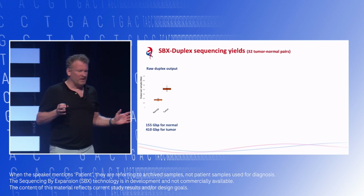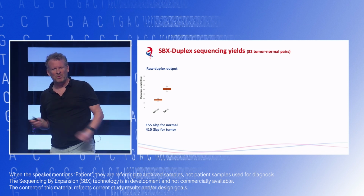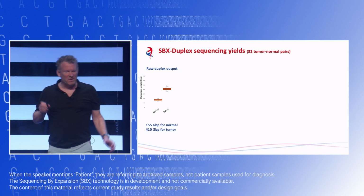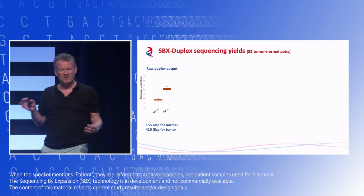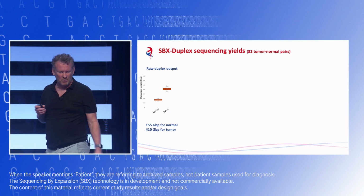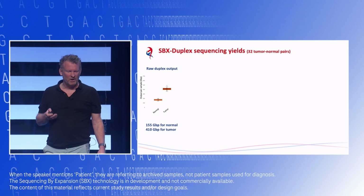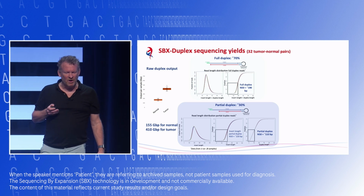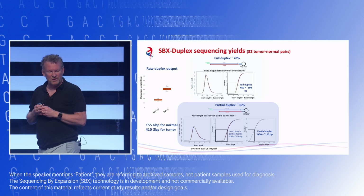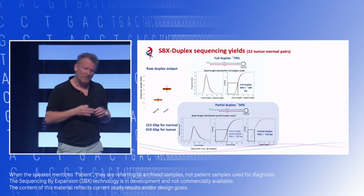Okay, what do we then get? Let's walk you through the different steps from raw data to the complete analyses. This is basically what we typically get. What you see in these graphs is the tumor and normal data, and this is the aggregate information of the 32 samples. On average, we've got 150 gigabases of data for normal and 410 gigabases for tumor. The spread of coverage is very good, meaning there is not much variation between samples.